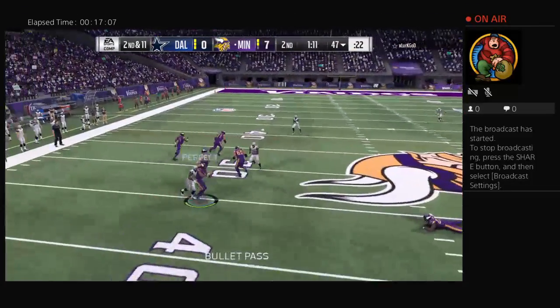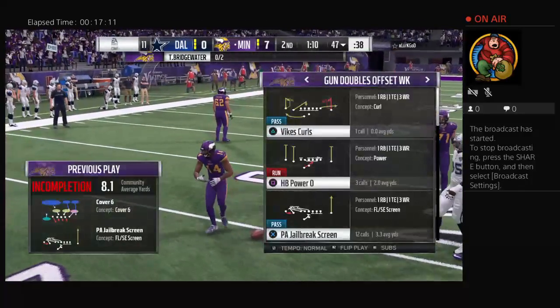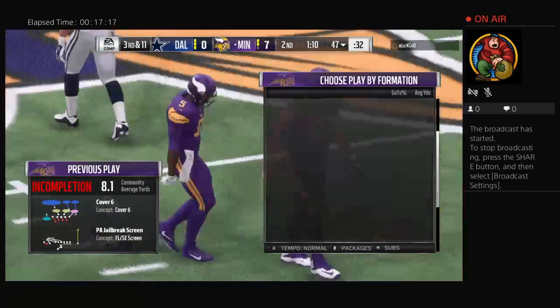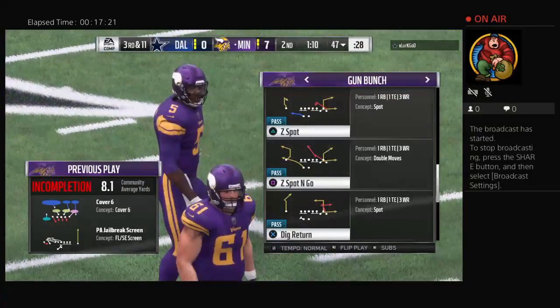Throwing, Bridgewater. And the hit jarred it loose. It's incomplete. That would have been a great catch, but it's real difficult to hold on to it because it was contested all the way. Would have been a great play if he'd been able to haul that one in.